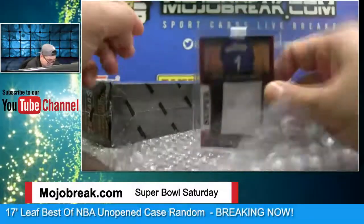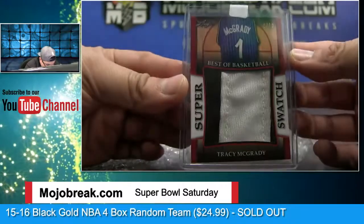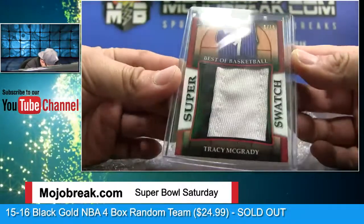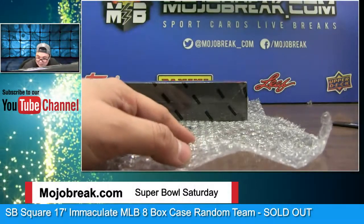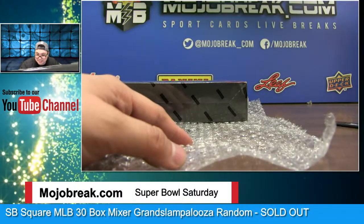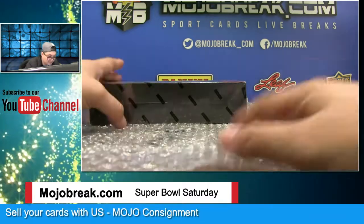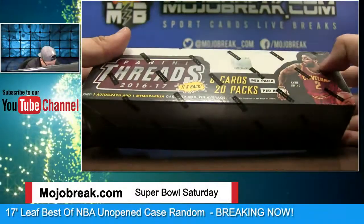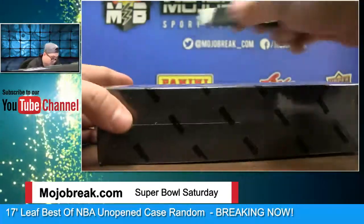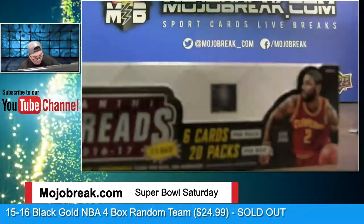All right, super swatch. Let's hopefully get at least a decent player. Oh, that's a jumbo patch. 8-10, Tracy McGrady. Might be the hit of the break right there. Two-color jumbo patch for T-Mac and the Magic, Orlando Magic. All right, the Reds. Going to be a lot of base cards in this one, though. But we got one auto and one memorabilia on average. 16-17, the Reds.